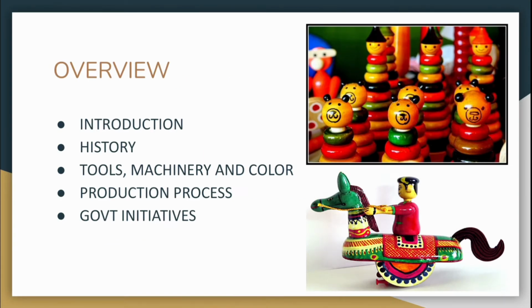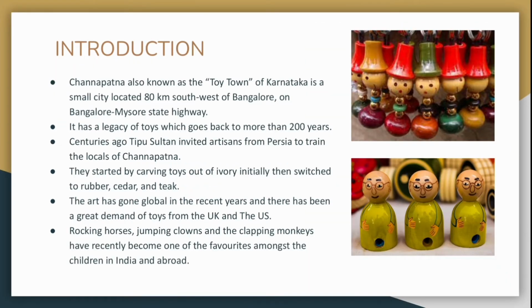So here is the overview of the presentation. Now let's see a brief introduction about what Channapatna toys are, the history behind them, the tools, machinery and the colors involved in making these toys, how these toys are produced, that is the production process, and what the government initiatives are. So now let's see a brief introduction about what Channapatna toys are.